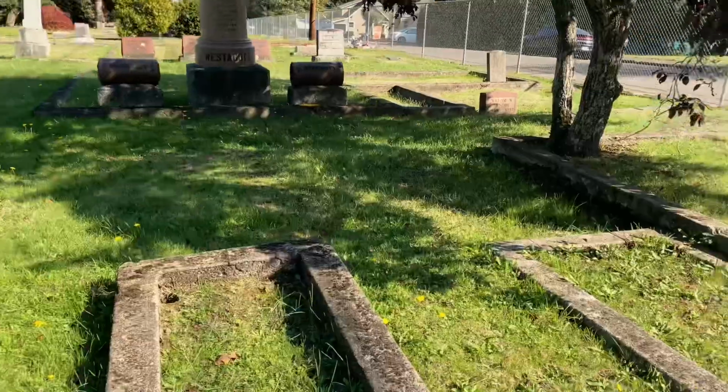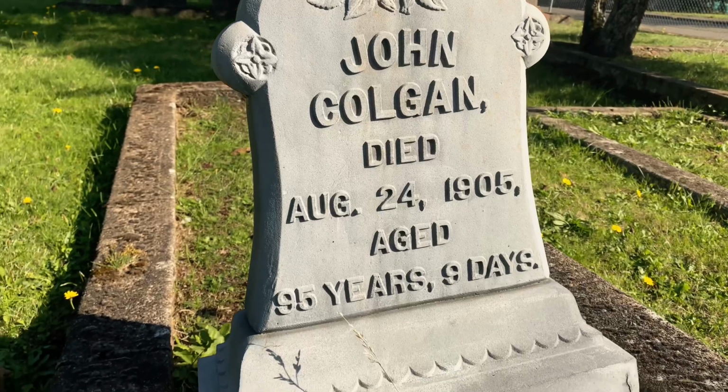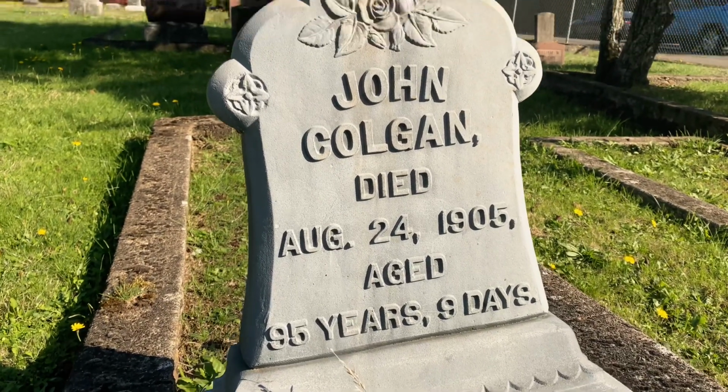It's very, very curious. One of the things I don't think we've come across so far in our travels that I would like to show you is that you see stone monuments, you see wood monuments. You notice at some point though, we see some metal ornaments. So let's take a look at that. So this one, very nice. Died August 1905. Looks very clean.